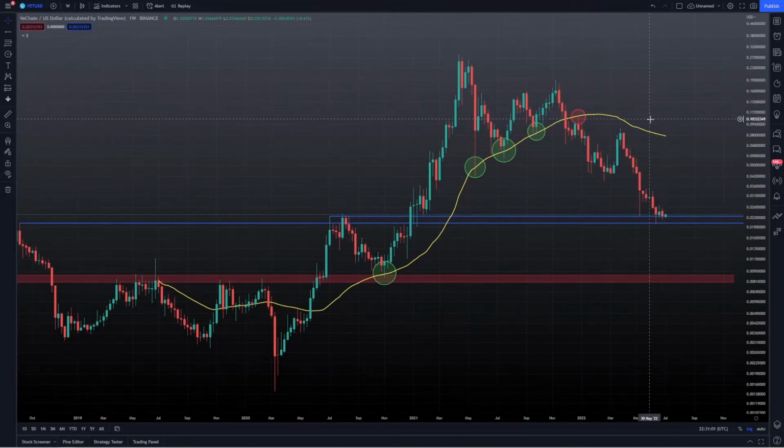And basically, I would really want you to watch out for this in the event that we are starting to move back up to this. Again, it doesn't have to be at 8 cents. We could meet it way down the line, say at 5 or 4 cents in a few months. So it will be a very important level to watch out for.